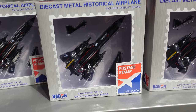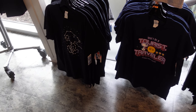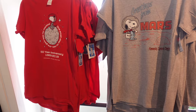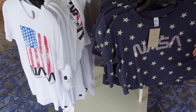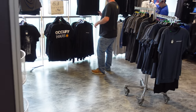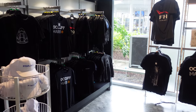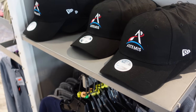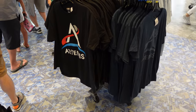The SR-71 Blackbird. We saw one of these when we were in Georgia. Snoopy goodness. Perfect for the 4th of July. Oh, that's really cute. Lots of SpaceX goodness. They have women's hats for the Artemis missions. And men's.